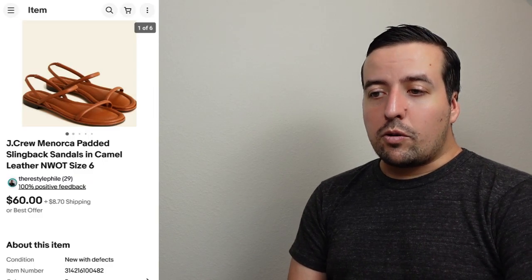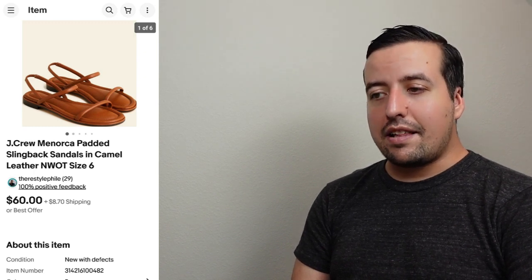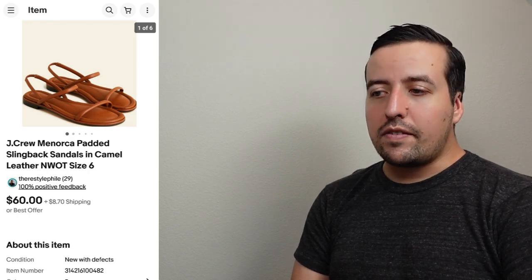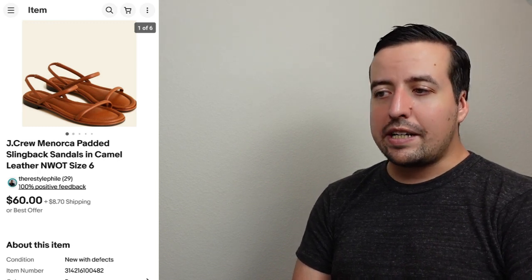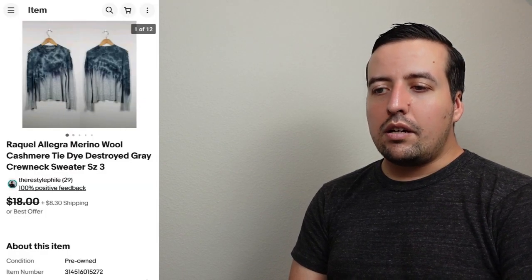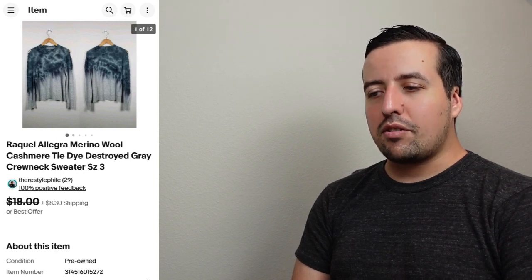The next sale was on eBay, and it was a J.Crew Menorca Puffy Slingback Sandals in Camel, new without tag, size 6. It sold for $60. After eBay's fees, I would receive $51.75. I paid about $12 for these at a family thrift center, so my total profit was $39.75.